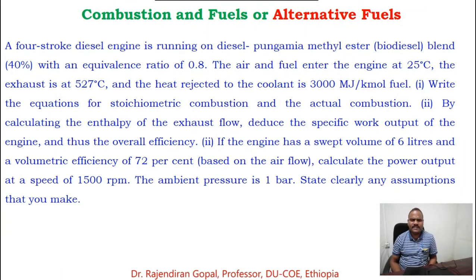The question is, a four-stroke diesel engine is running on a diesel-pongamia methyl ester blend of 40% with an equivalence ratio of 0.8. The air and fuel enter the engine at 25 degrees centigrade. The exhaust is at 527 degrees centigrade, and the heat rejected to the coolant is 3000 megajoule per kilomole of fuel.